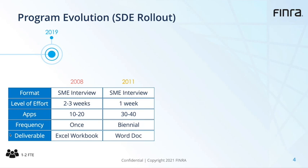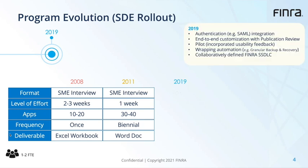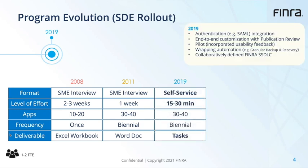Ultimately, we evaluated and settled on the SaaS deployment, which comes with the inherent benefit of minimizing infrastructure overhead on FINRA, such as some of the monitoring, patching, and backup and recovery. In 2019, after authentication was set up, we quickly hit a few scenarios that drove us towards the decision to fully customize our deployment, which again, BK will be covering shortly.